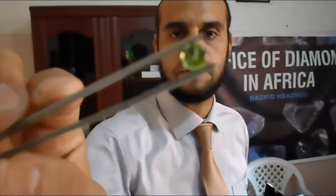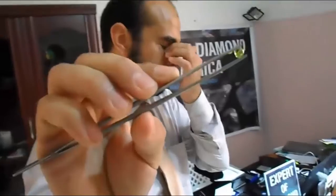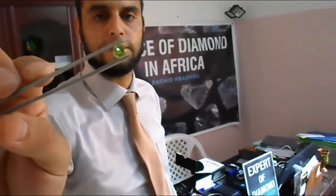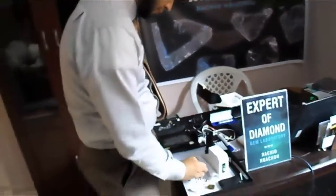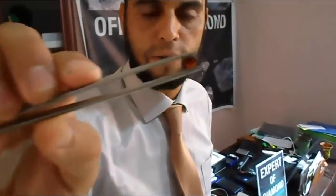This is a peridot. Into this gemstone, we can see some little bit small inclusions. These inclusions are the proof that the stone is natural and not made man.